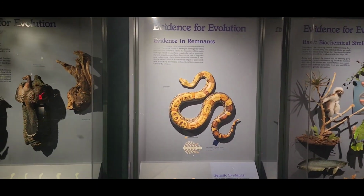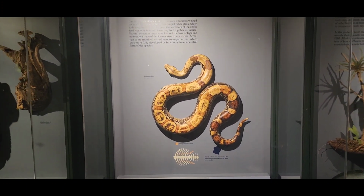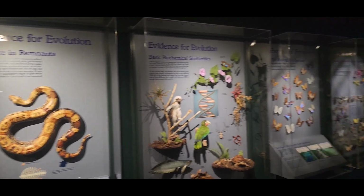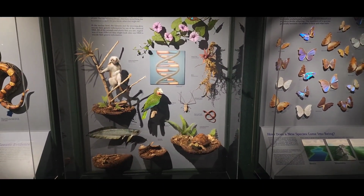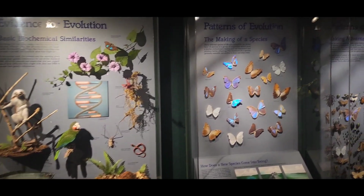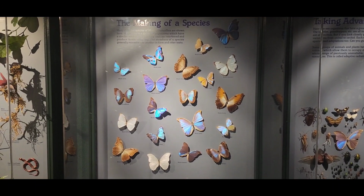So this exhibit says that snakes used to have legs, which I've always found interesting because that's one thing that evolution and the Bible apparently agree on, is snakes used to have legs. The colors of these specimens is fantastic.